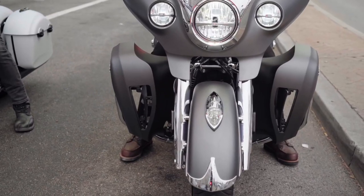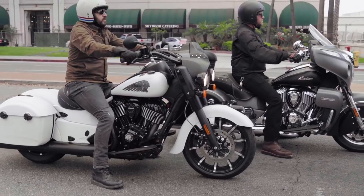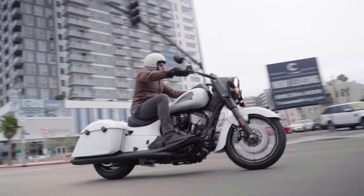It's a nice feature which was previously available on some of their bigger tourers and cruisers, so it's great to see it across the range as standard here. A nice perk for anyone holding out for this update.